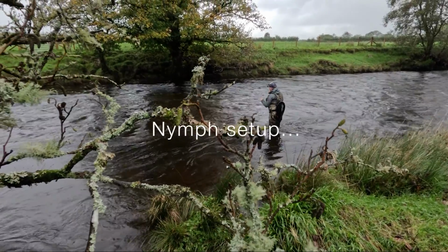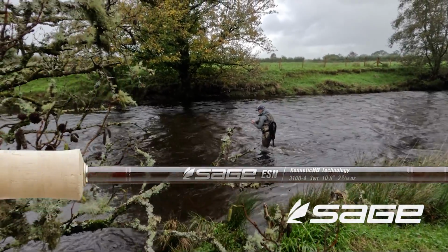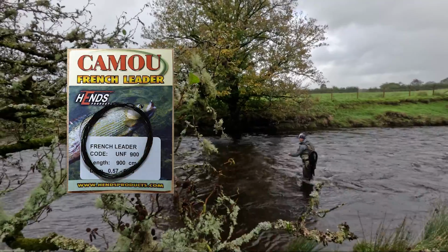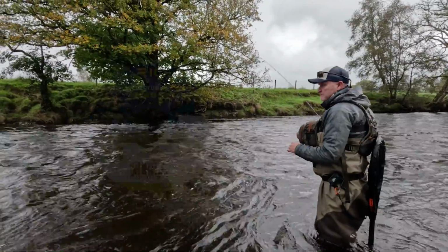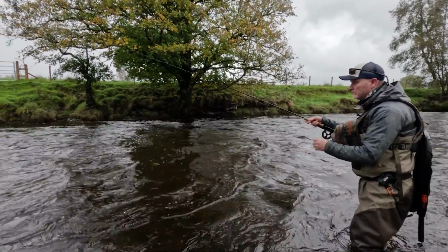For my nymph setup today, I'm using a Sage ESN 10-foot 3-weight fly rod, a Danielsson nymph fly reel, a 9-meter Hends Camo French leader, and a 4-inch Hanak strike indicator. Attached to the indicator is approximately 7 foot of 5-pound fluorocarbon, and I'm fishing just two nymphs 20 inches apart.